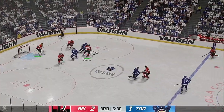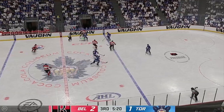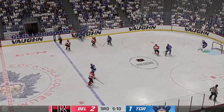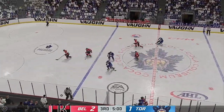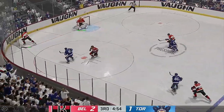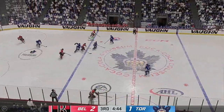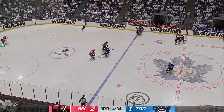Clifford's got it along the wing. Puck picked up by Sokolov. Pokes it away here in the neutral zone. Picked up along the boards by Sokolov. The Marlies gain possession. Dumps it into the O-zone. Slides it quickly to Curry. Oh, he'll feel that one.